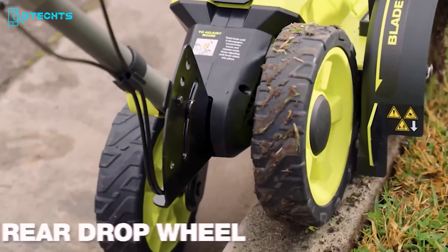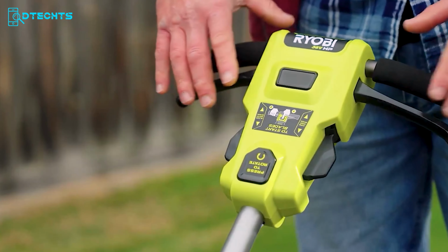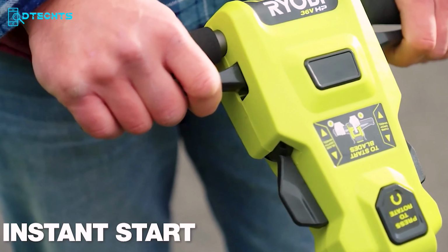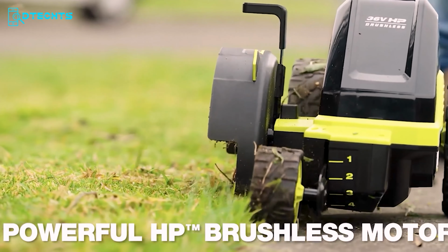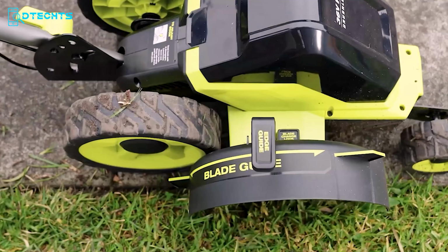Thus you can spend less time making adjustments and more time edging. The super ergonomic handle of this tool lets you operate with maximum ease. Having all the power in hand, it often feels like you're driving a bike. Oh, it also allows you to get the exact cutting depth you need, meaning you'll get an extraordinary look for your lawn with minimal effort.